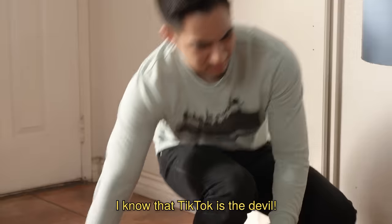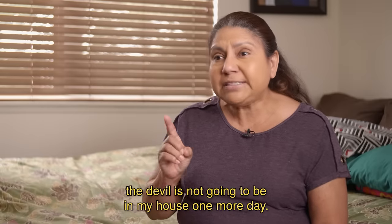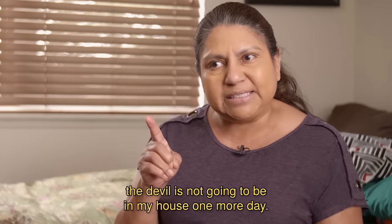Why can't I just make TikToks in peace? Yo sé que TikTok es el diablo. Y déjales digo, el diablo no va a estar en mi casa un día más.